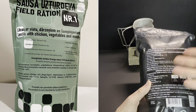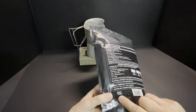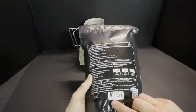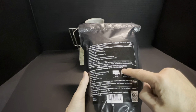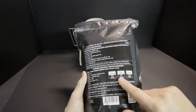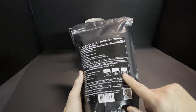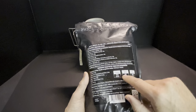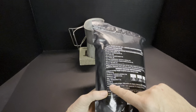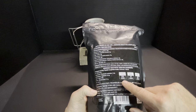So let's give this a try. This is good before 03/12/2024, so we are within date. Like I said, 1729 kilocalories, 660 grams net weight, 770 grams gross weight. And then your saturated fats, carbs, sugars, protein, salt, yada, yada.